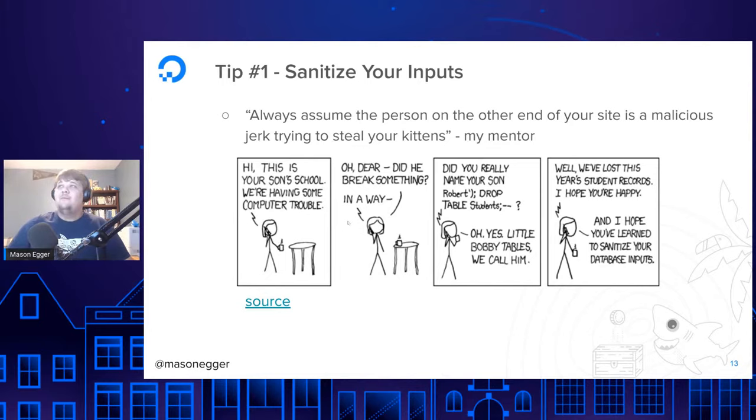I think it's an old Russian proverb: trust but verify. That's completely backwards for computer engineering. It's verify, then trust. Trust but verify is a good methodology for humans. It's a terrible methodology for computers. So yeah, that's my number one tip.